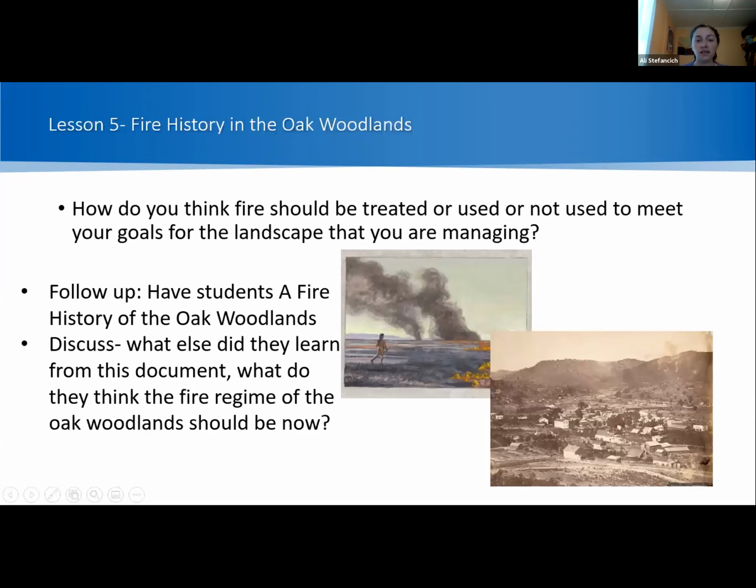Now that we have all this information, you would discuss with your students how you think fire should be treated on the landscape today. Should we use it? Should we not use it in our goals for managing the landscape? And then as a follow-up, there's a handout in the document that we've created to have students read called A Fire History of the Oak Woodlands. This goes through every period of time, basically from when we have records of that, and have them read that, and then have another discussion to see what they learned from that document, and how they think the fire in the Oak Woodlands should be managed now. What do they think the current fire regime should look like?